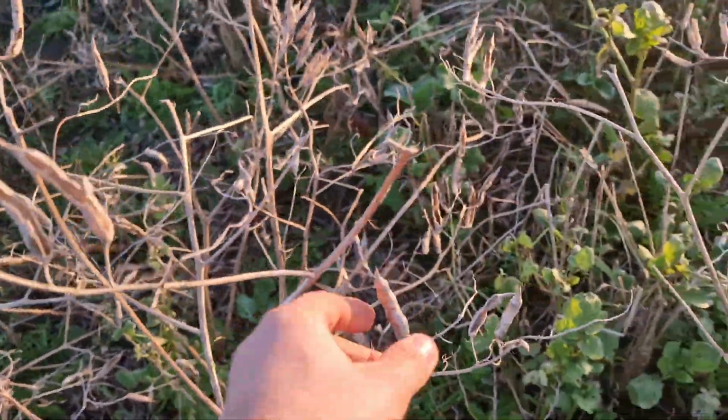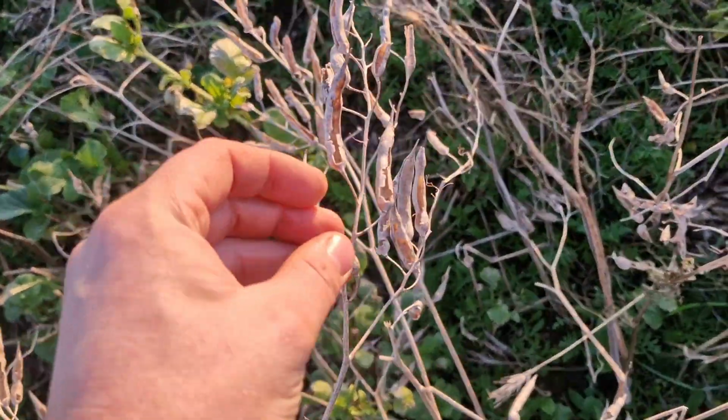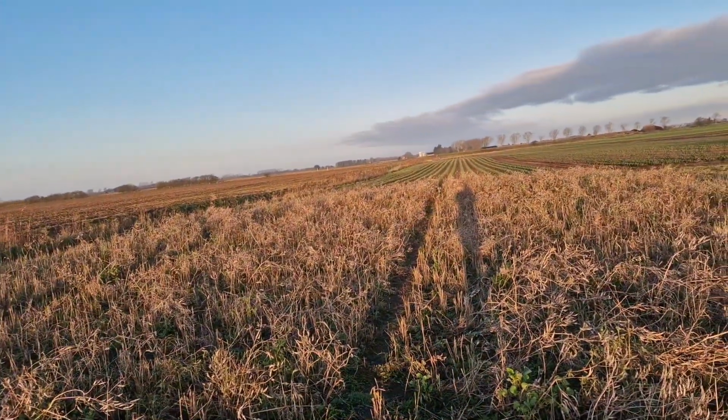But also, this is meant to be winter bird seed. And if you look here, it definitely looks like birds have been eating the seeds. I can't see any seeds left in these pods. I don't necessarily think they've gone to the floor. But, there's a hare there. Hello.